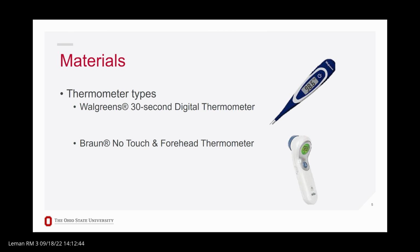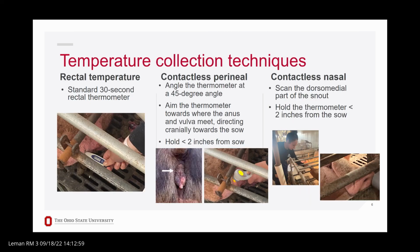The materials used in this study included a standard 30-second digital thermometer of the Walgreens brand and a Braun no-touch and forehead thermometer, which was infrared, and I used that to collect the nasal and perineal infrared readings. So for the rectal temperature, I used just a standard method with the 30-second thermometer.